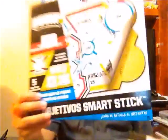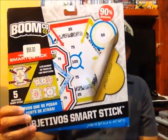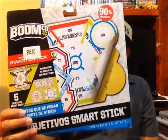Also, I went to a pharmacy slash place where you buy stuff for the home and stuff like that. And I found these. Now, Boomco unfortunately does seem to no longer be a thing, which sucks because I really liked the design of the blasters. And I really like the ammo. So here in Mexico, the blasters are still very expensive, but something that Boomco stopped doing is releasing the smart stick targets. So I found these smart stick targets.